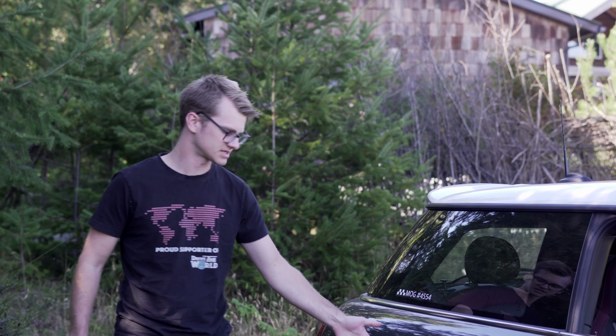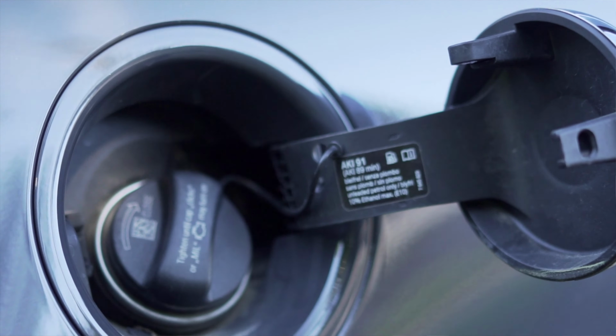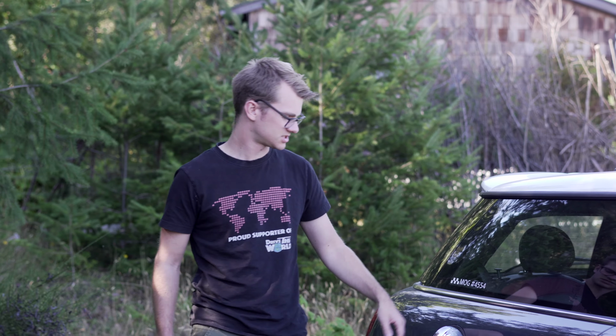Now we come to the gas cap. It feels really plasticky and fake. Like if you open it up, it's actually just chrome coated plastic on the top. So I think you can replace these, and I probably will in the future, but just something to bear in mind.